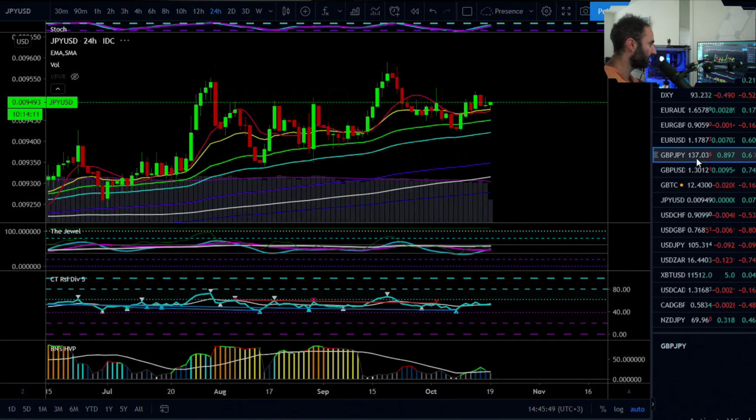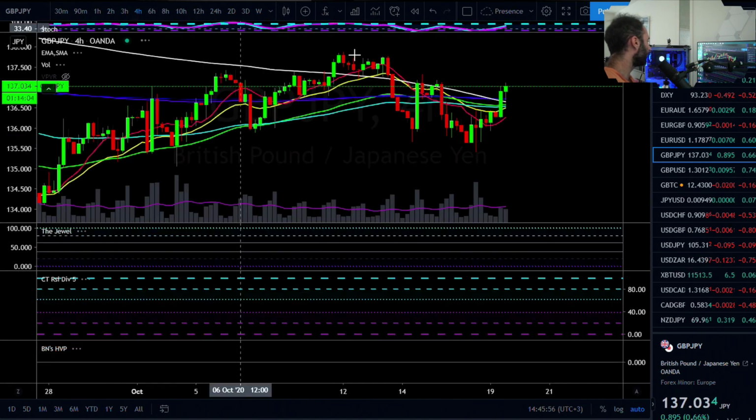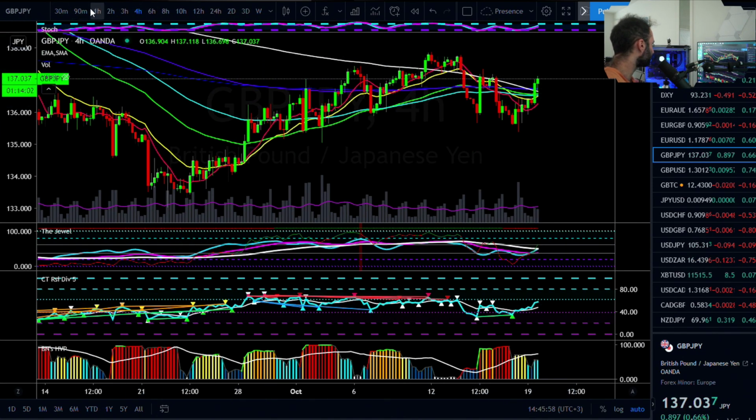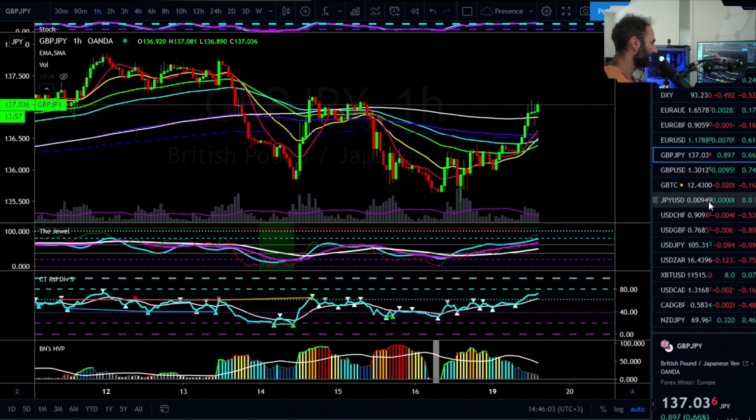We got some pound yen. I forgot this one, my favorite shitcoin to trade. I'll be looking for this one to trade back up towards about 137.70 region. What about on the 4 hour right here? Yeah, looking like a little bit of a short-term breakout to the upside. Hourly here, same thing. All time frames looking for some up. Yes, we looked at that one.